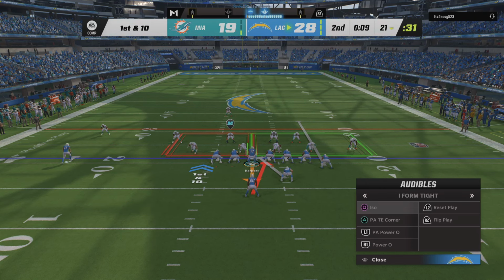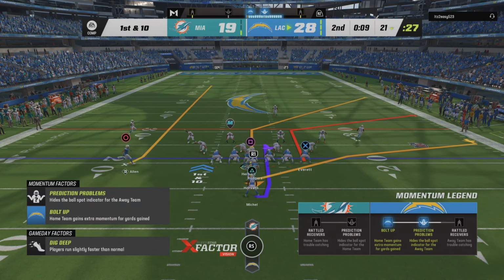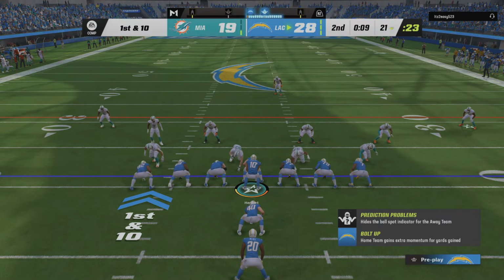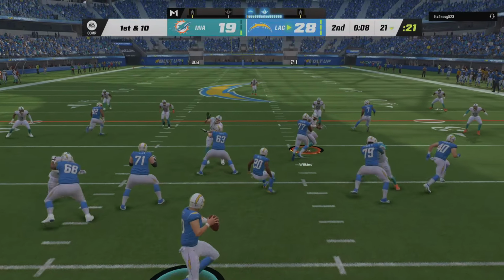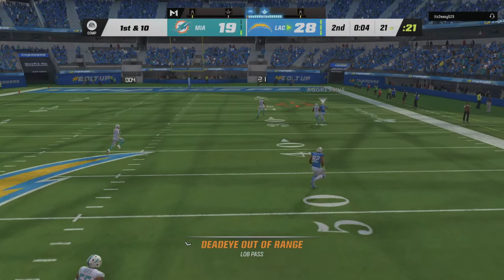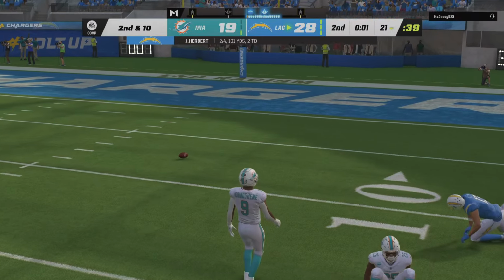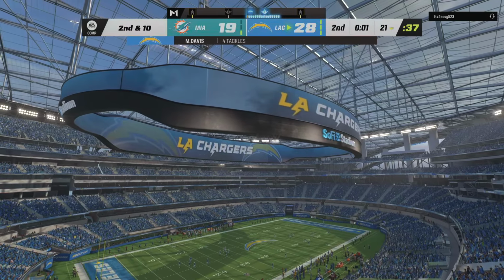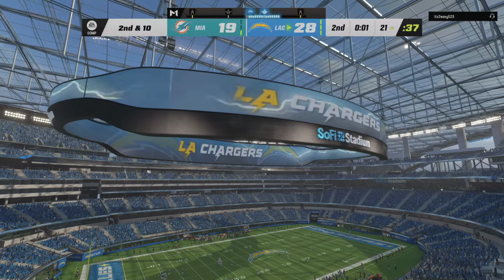The Charger drive about to get going. And with only 9 seconds remaining, well, not much time, we'll see how they play this. A play fake, and now Herbert to throw. Going deep here for Allen. And that is incomplete. A very limited time left to get into field goal range before the half, and they tried to get it all on one throw right there.